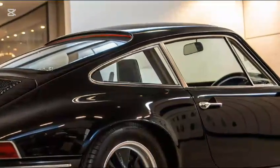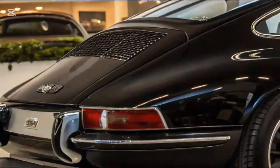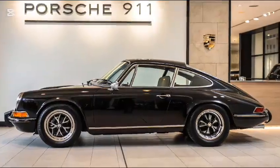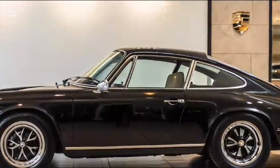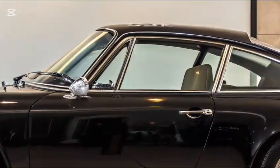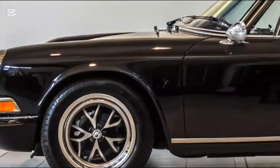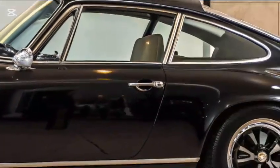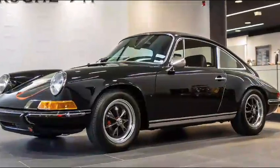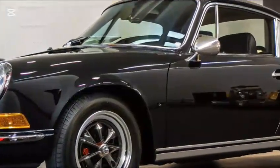In conclusion, the 1971 Porsche 911 is a true icon in the automotive world. It's a car that has stood the test of time, offering a perfect blend of classic design, precise engineering, and thrilling performance. Whether you're a collector, a car enthusiast, or simply someone who appreciates great design and engineering, the 1971 911 remains a must-have in any automotive collection. It's a reminder of what makes cars like the Porsche 911 so special. They're not just machines, they're experiences.